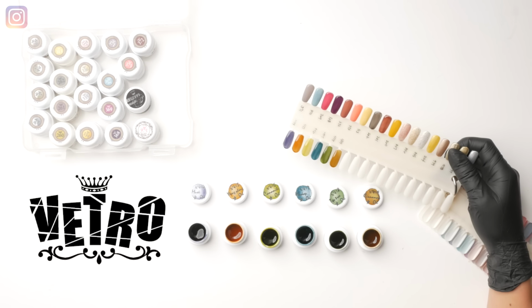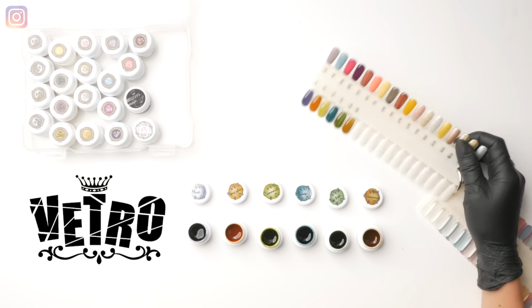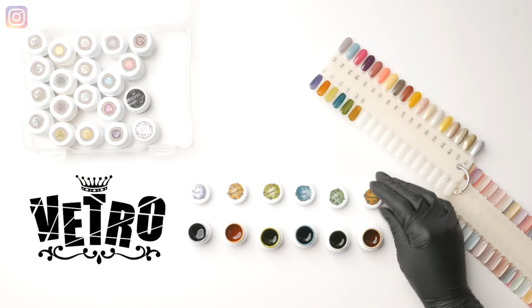Colors, how do they differ and which are must-buys? Vetro. I've worked with Vetro for about 5 years now, and since their start, they've come out swinging as far as creating the most desirable gels for nail art techniques. They really cater and help their artists.